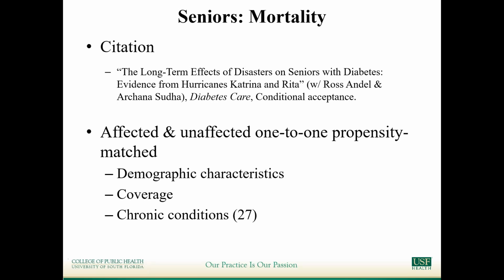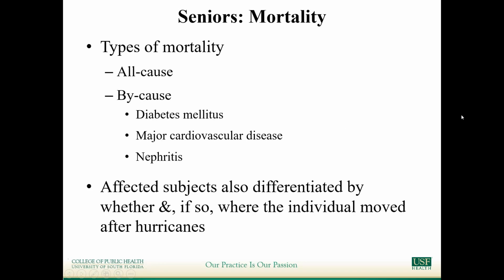We thought that was an important aspect of the analysis, that we were able to match individuals in the affected and unaffected groups also based on their comorbidities. That's important because if there's a difference in comorbidities across the two groups, any differences in mortality that we observe later may really just be due to that difference in comorbidities prior to the storm. So again, we took the subjects in the affected counties, matched them to individuals in the unaffected counties, and we looked at different types of mortality.